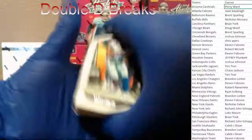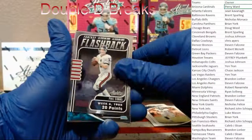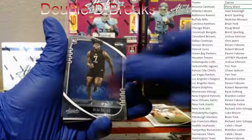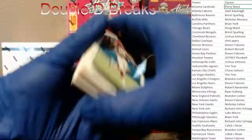All right, we got Amari Cooper, Matt Stafford, Melvin Gordon, Flashback, Phil Simms, 20 points in fantasy. Impressive. Jeremy Chinn, Cam Akers, Ke'Shawn Vaughn, DJ Dallas, Aaron Rodgers, OBJ, Mark Ingram.